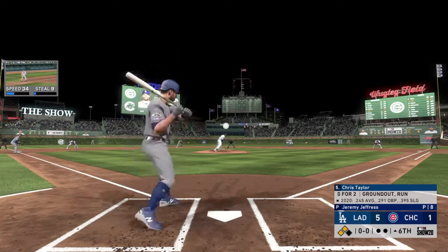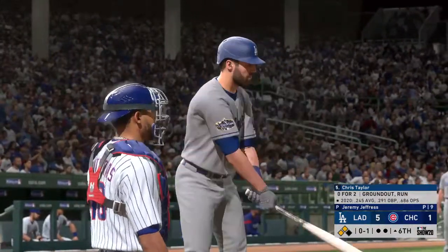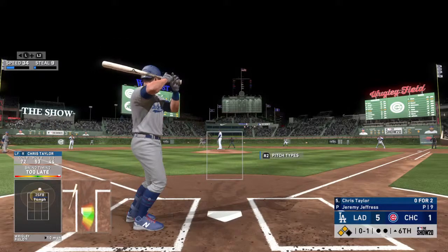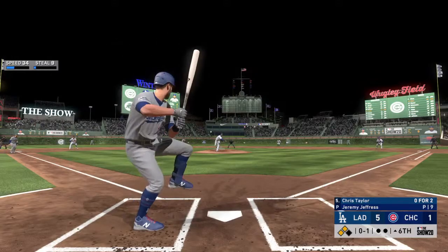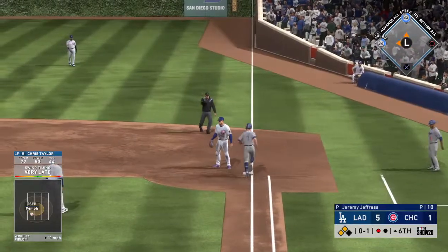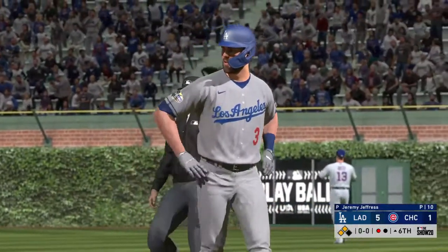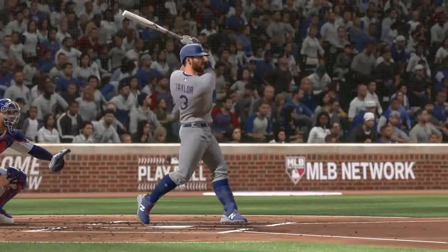Into the box now, Chris Taylor, as he'll chase one up around the letters here for strike one. 0 for 2 for him to this point. He's ready. Here's the 0-1. Hit to first. Rizzo is there. And he'll step on first for the out. 3 unassisted. Good pitch right there to run the two-seamer in on his hands and bunch him up. And an easy ground ball is the result.